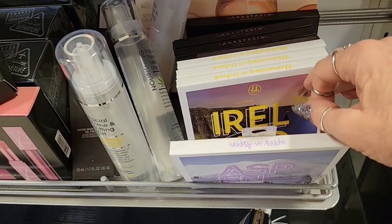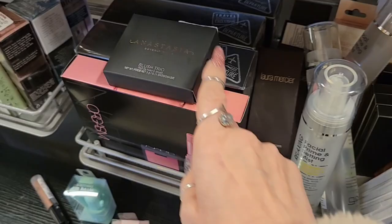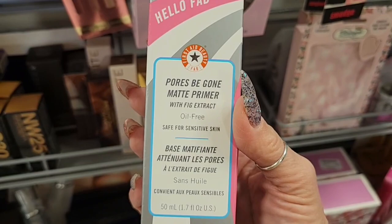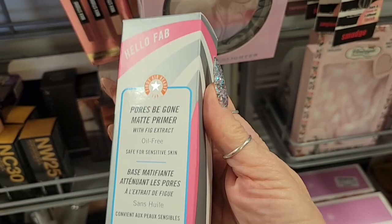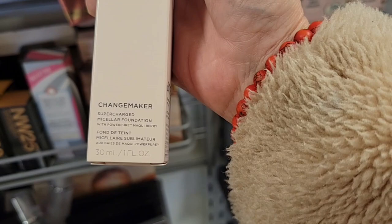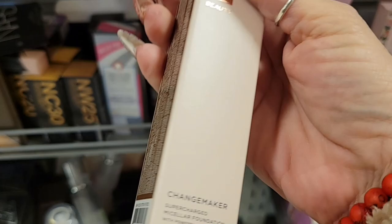And some Marc Jacobs that we've seen, Nars that we've seen. This is from First Aid Beauty. This is the matte primer, and this is magic. If I have oily mermaids and Aquamans in here, this product is a must. And this is $14.99. And they have this product from Bite, the Changemaker Micellar Foundation, and they're all here, but they're all in deep. So if you are a deeper mermaid, this is awesome.